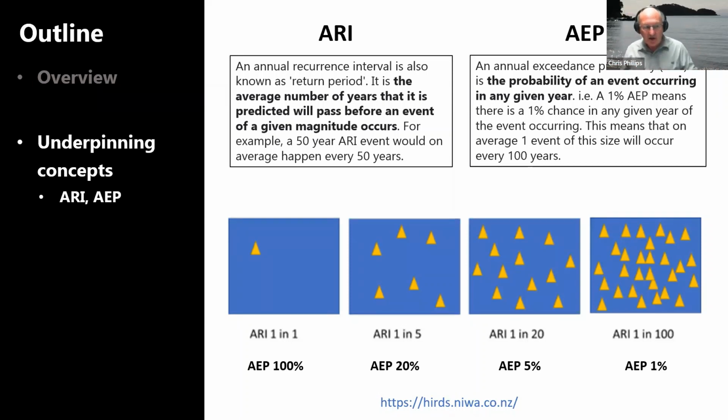Now, NIWA, there's a link at the bottom, have a tool called HIRDS, High Intensity Rainfall Design System, that provides this information for all of New Zealand, and it's definitely worth a look if you want to know more. It's a clickable map. You can go there and you can get details of the sorts of recurrence interval events.